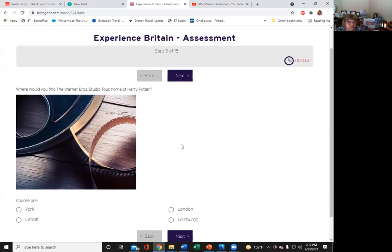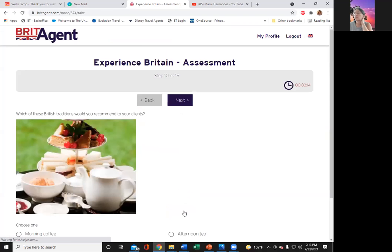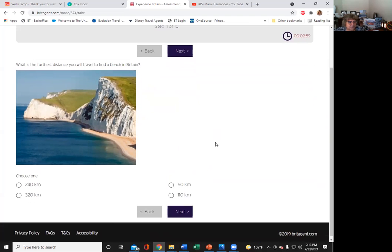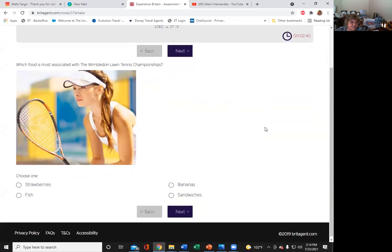Where would you find the Warner Brothers studio and Harry Potter? London, London. Which of these British traditions would you recommend to your clients? Afternoon tea. What is the furthest distance you will travel to find a beach in Britain? 300 kilometers. No, it was 70 miles, I think, or 50. Okay, I'll have to redo that one. 50 miles, 70 is kilometers. Which food is most associated with the Wimbledon Lawn Tennis Championship? Strawberries.